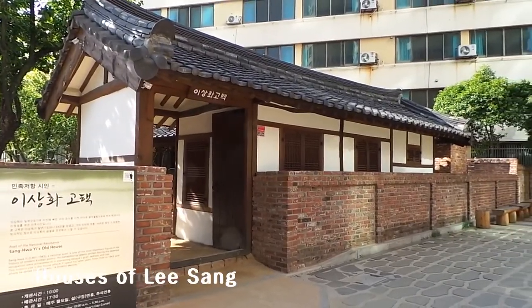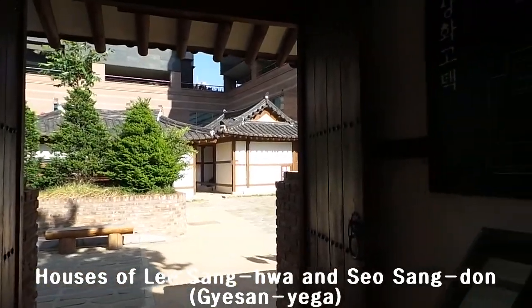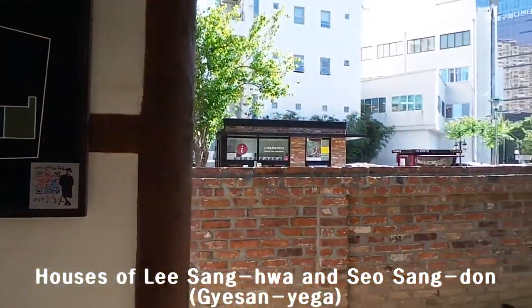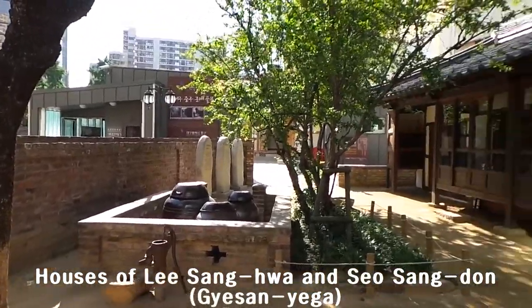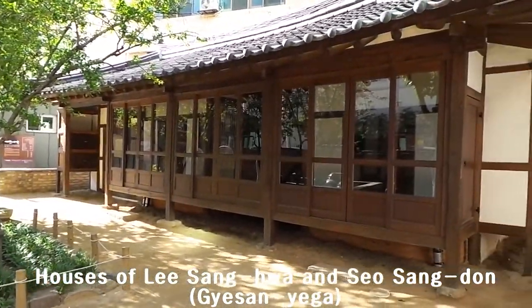If you leave the church through the back door, the next part of the course is the antique houses. During the Japanese occupation, the houses of the leaders of the Korean independence activists Yi Sang-hwa and Seo Sang-don were restored and became a cultural asset. There are lots of videos to explain the history, and it is a great place to relax.